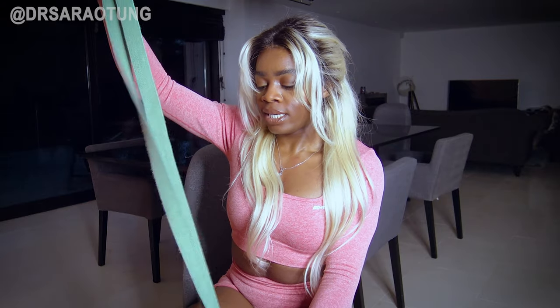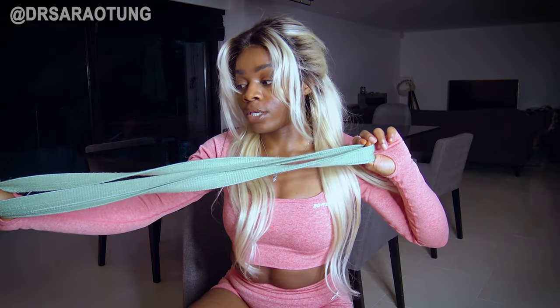You can also get longer resistance bands. Now, I do like these for upper body training. It can be good for doing hamstring curls and stuff. It can be quite useful.